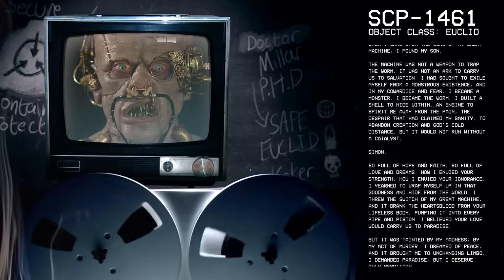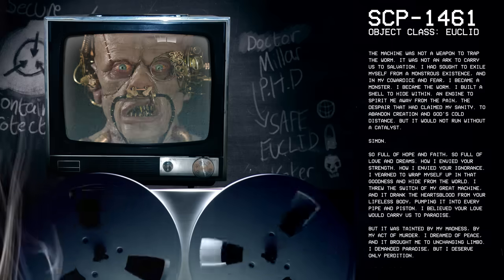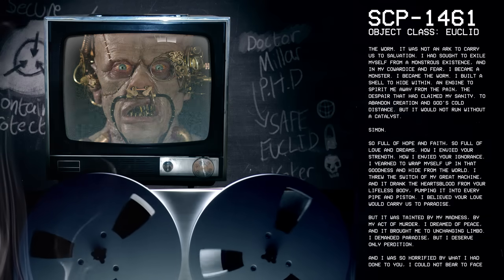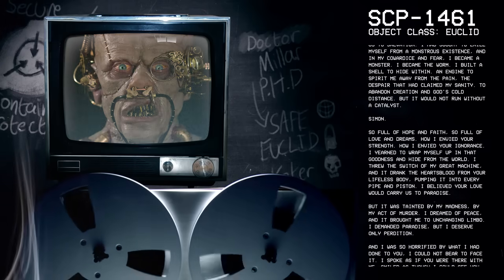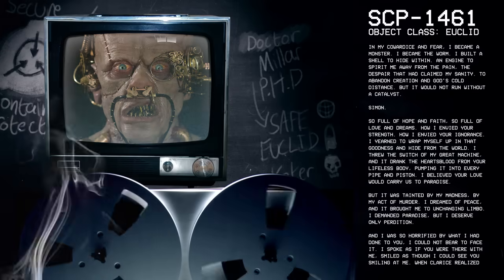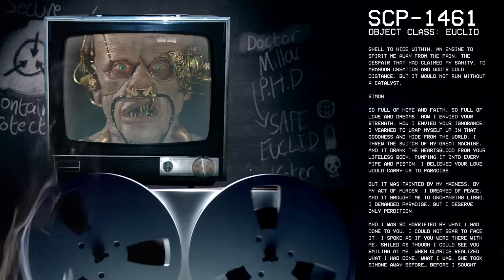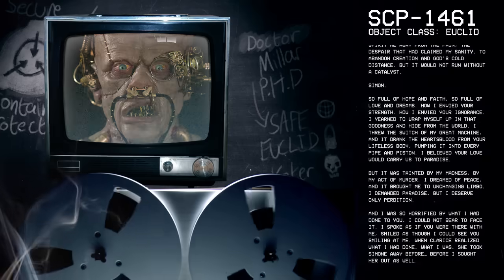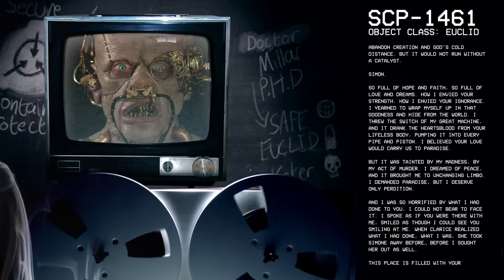Simon. So full of hope and faith, so full of love and dreams, how I envied your strength, how I envied your ignorance. I yearned to wrap myself up in that goodness and hide from the world. I threw the switch of my great machine, and it drank the heart's blood from your lifeless body, pumping it into every pipe and piston. I believed your love would carry us to paradise.